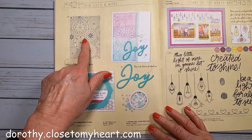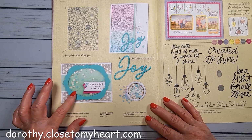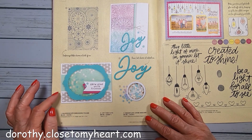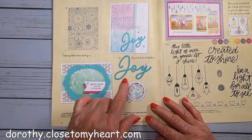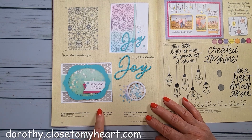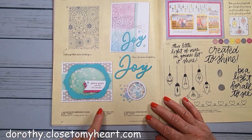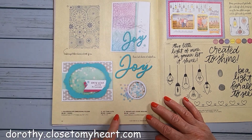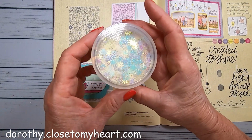And then we've got a new folder here, and look at this gorgeous card you can make with it. And then we've got, it says a kaleidoscope. What am I looking at? Kaleidoscope embossing folder. So that's what that is. And the Joy thin cuts. And then the snowflakes. Okay, so I'm going to show you these snowflakes.